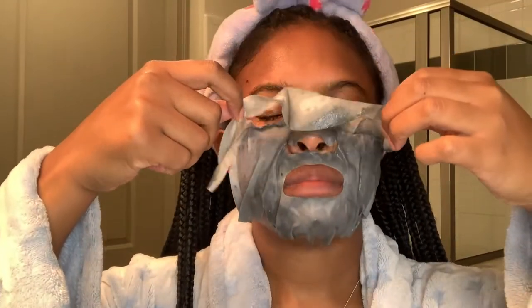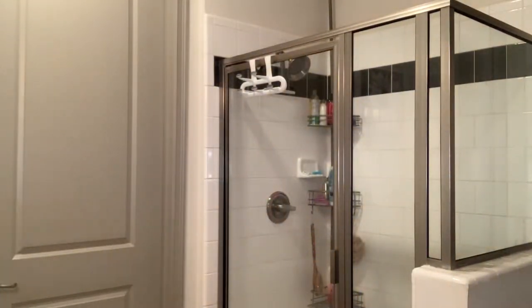Okay, so it's been about 10 to 15 minutes, so we're going to take that mask off and rinse the rest of it off with some warm water. You can see me tying my hair back because my hair is so long and it just kept falling in the water. It was really bothering me.